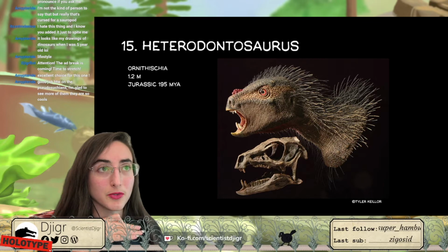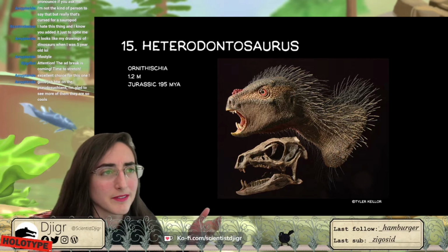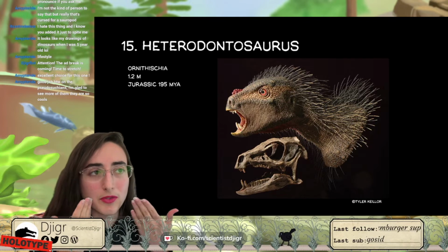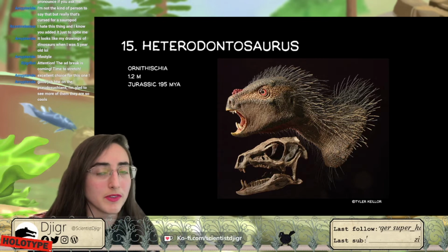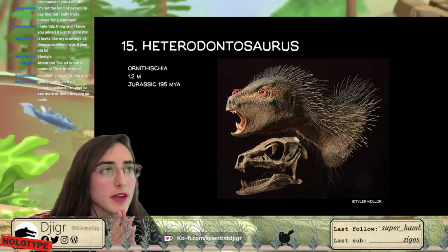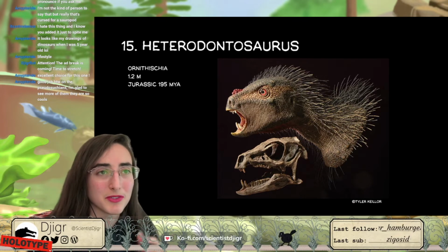And this dinosaur is called Heterodontosaurus because it is heterodont, so it has differentiated teeth. There are also some lizard species today that have differentiated teeth, and I really hope that someday we stop having this kind of concept, because really it doesn't help with understanding phylogeny.